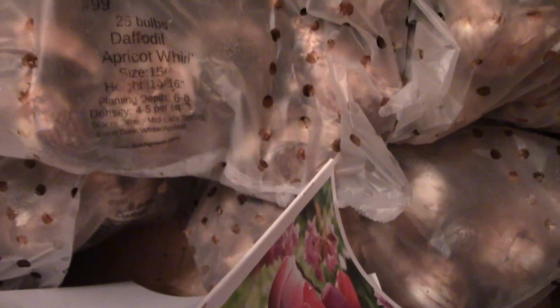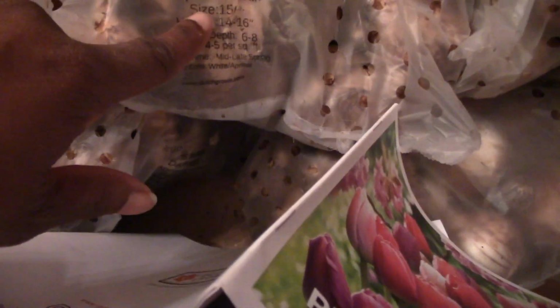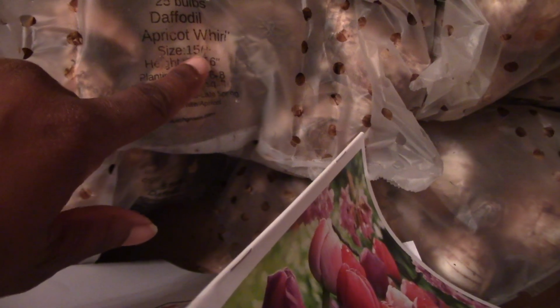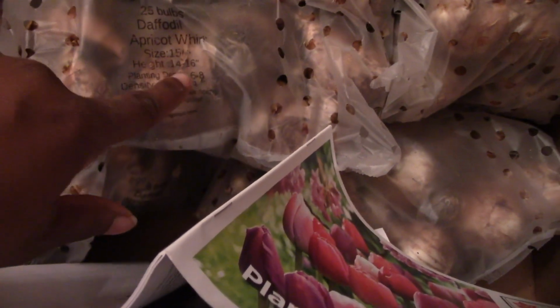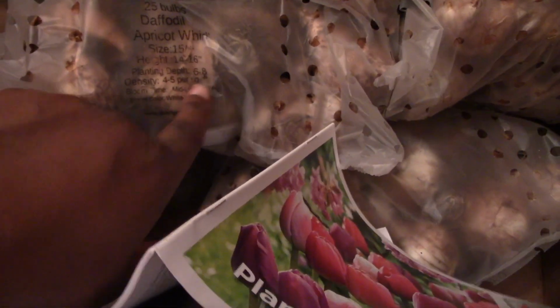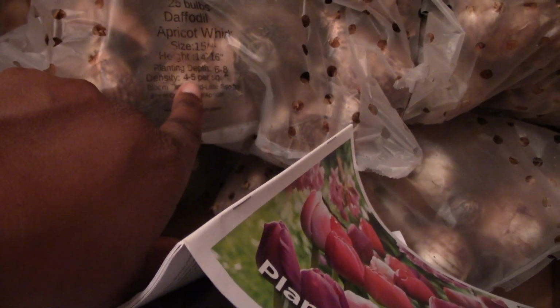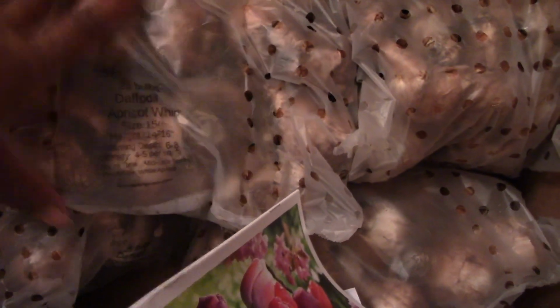is that look at this right here. It tells you it gets like 15 inches. Oh, excuse me, that's the size of the daffodil bulb, and as you can see, they're actually really sizable. And they get 14 to 16 inches in height, and you plant them 6 to 8 inches deep, and you plant them 4 to 5 per square foot. So I'm going to get my coat on, and I'm going to show you where I'm going to plant these.